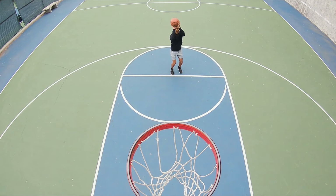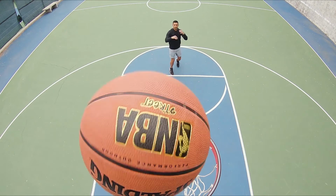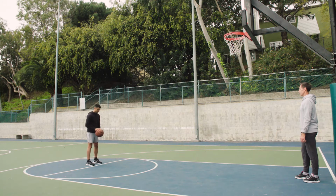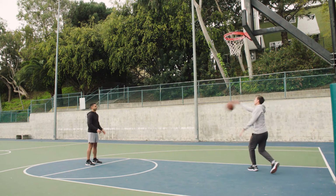Now, before Nash had arrived, I had actually shot just over 50%. But shooting with one of the world's greatest point guards is a little intimidating. As soon as he showed up, my percentage dropped by 20%. I talk about it as paralysis by analysis. You start paying too much attention to the details of what you're doing in a way that's counterproductive.